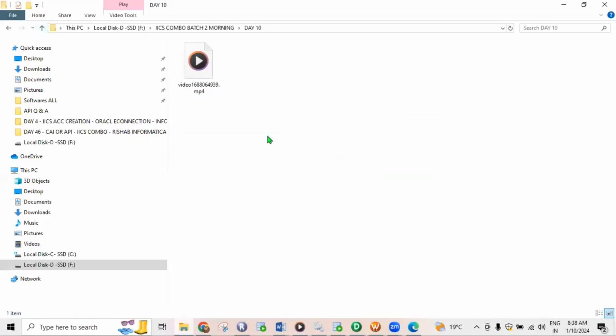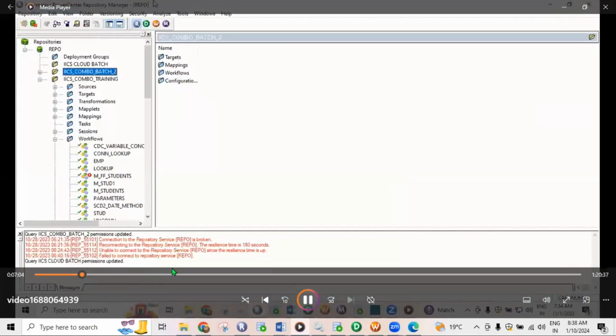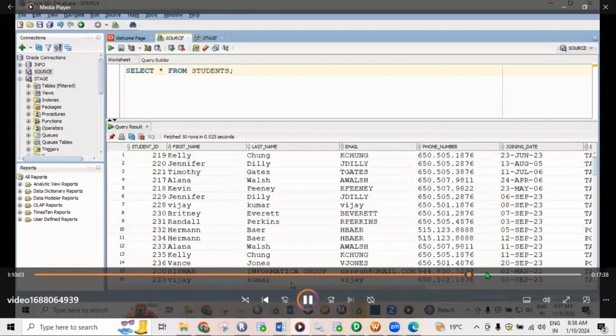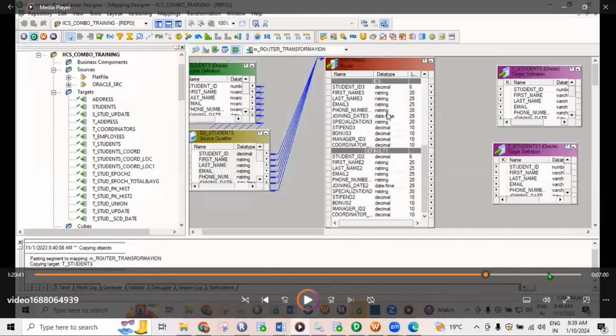Then, for example, this is the 10th day, day 10, expression transmission. Okay. Expression in Power Center, expression in IICS. So for expression, a full session will be only with Power Center, and a full session only for IICS, because a lot of scenarios are there in expression. So 2 sessions will be there for expression itself, one for Power Center, one for IICS.